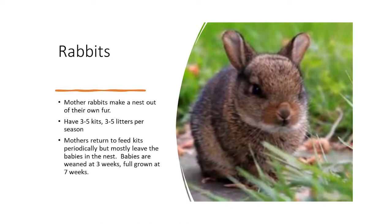If you see a baby bunny running around, it's okay. You don't have to try to do anything. If you want to find the original nest, you can put it back in there. The mama will come looking for it. But if you don't, from what I understand, babies are weaned at 3 weeks, full grown at 7 weeks. And bunnies are everywhere. You see them everywhere. It's not country. It's not suburbs. It's not city. It's everywhere.